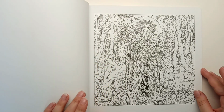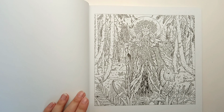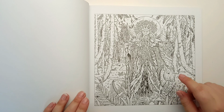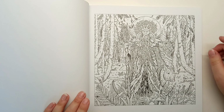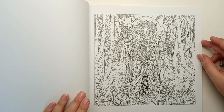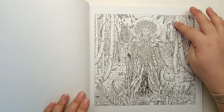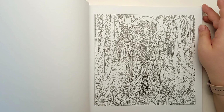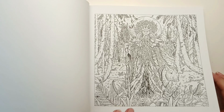Wow, what a detailed page. This has got to be one of the most detailed pages I've got in my collection. We've got this tree foresty man with the moon behind him, an owl on his shoulder, a ball by his side. Definitely lots of greens and earth tones. I wonder how I would do it to make him stand out. This could be a night sky with the moon, but you could also make it a snowy scene as well. All the foliage at the bottom. That is super detailed, that one.